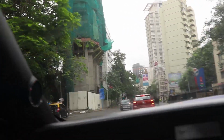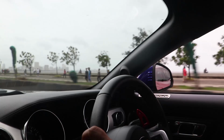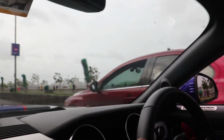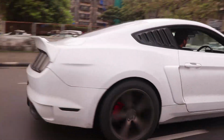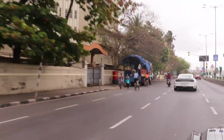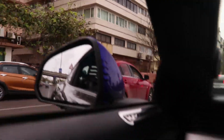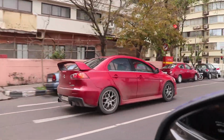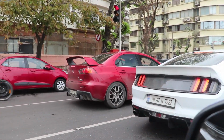I'm realizing something. Mumbai feels even more beautiful from these cars. What? This is fun, I'm loving it. I'm loving it.